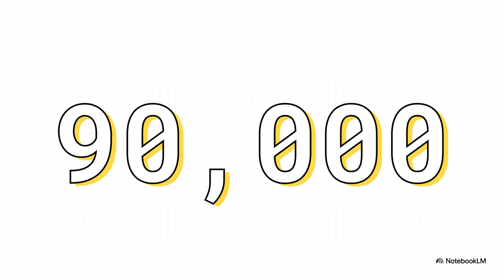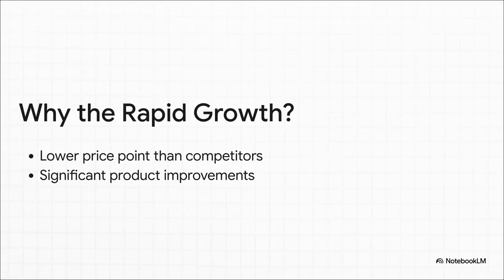For a tool that was still pretty new on the scene, that kind of adoption, it was just, wow, almost unheard of. So you gotta ask, what was the rocket fuel behind this thing? Well, it really came down to two super smart moves from Microsoft. First, they just blew up the old pricing model. They made Power BI so much more affordable than the competition, which totally opened the floodgates for smaller businesses. But it wasn't just a race to the bottom on price. No way. They were also pushing out major product improvements, like all the time. The tool was literally getting better and more powerful every single month.